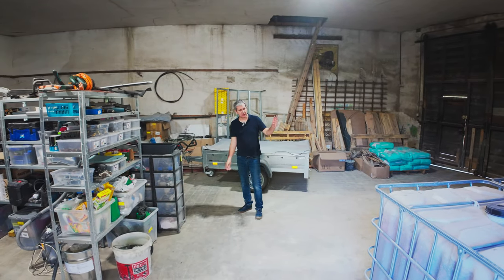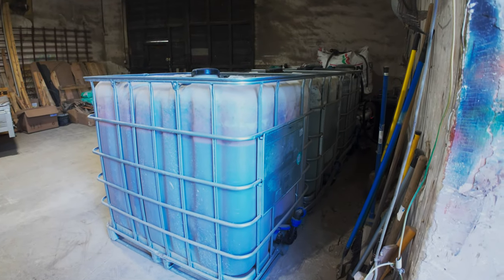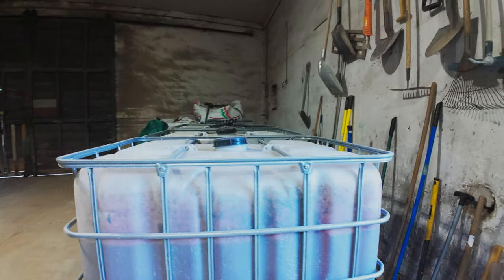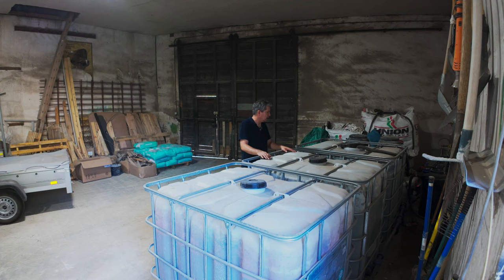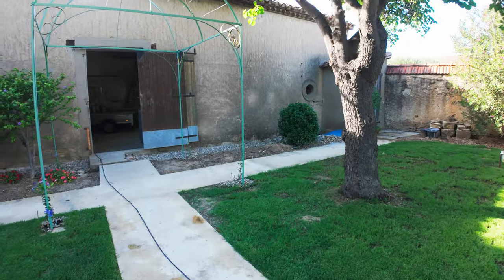I'm also going to be taking these IBCs, they're called, and basically this is where I'm storing all the water at this point. So there's 3,000 liters. Each one of these is 1,000 liters. I don't know how many gallons that is, but it's a lot. And basically I can fill one of these in about a day. Actually, all three of them will fill up in about a day worth of rain here with that collection system, which is just amazing.